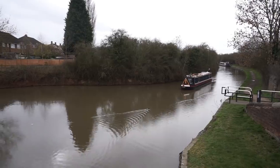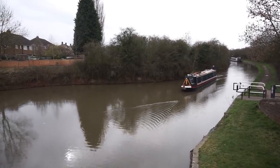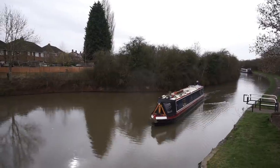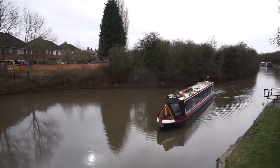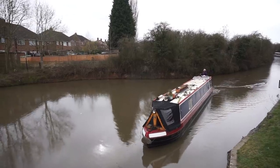And it's really drizzly, cold, wet day today. Well, it wasn't this morning when we set off. It was nice and sunny, but it's gone a bit wet.